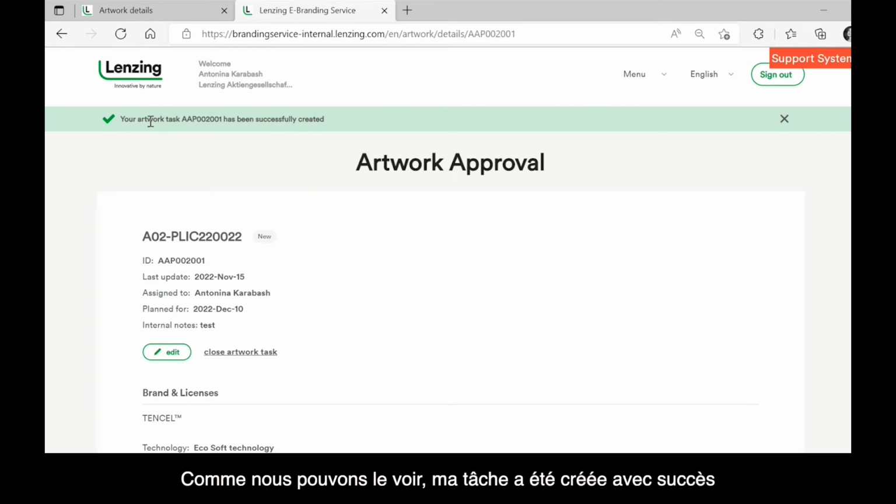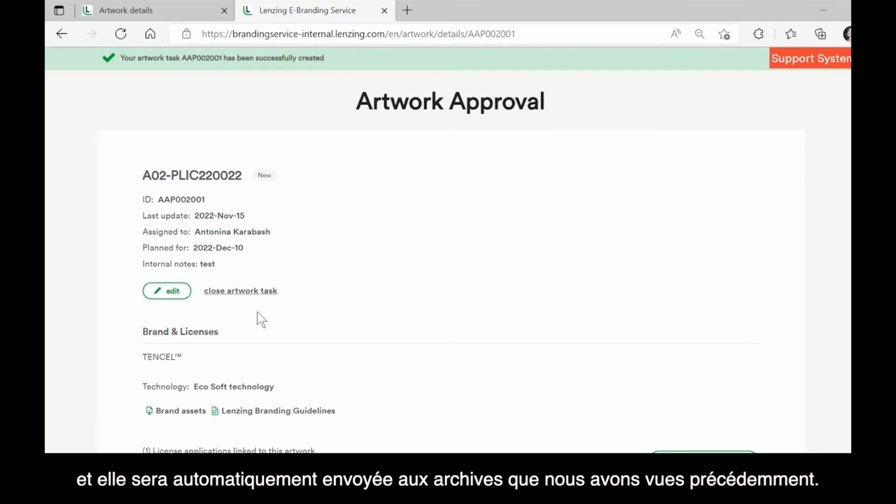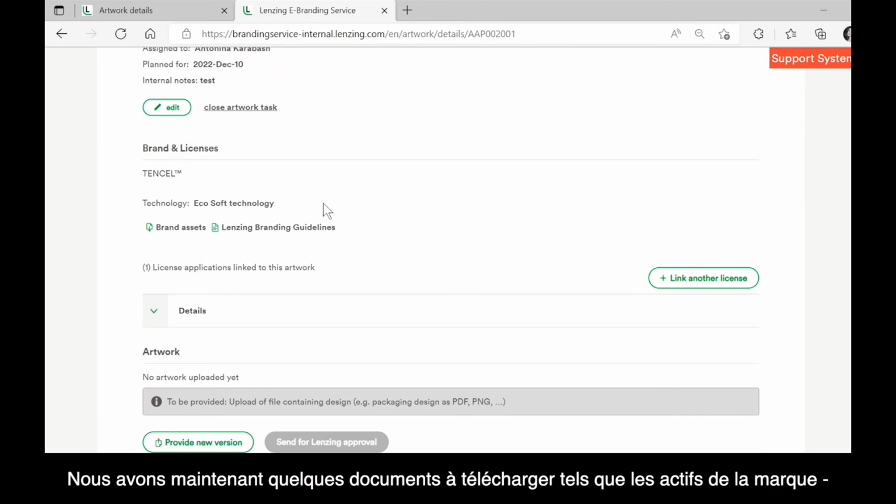As we can see, my artwork task has been successfully created, and I am redirected to the overview page. So here we can see all of the details of my artwork task. I can edit it, and I can also close my artwork task, and it will be automatically sent to the archive that we saw previously.